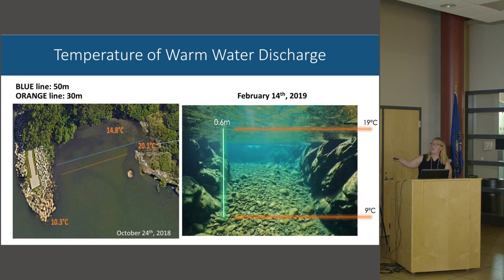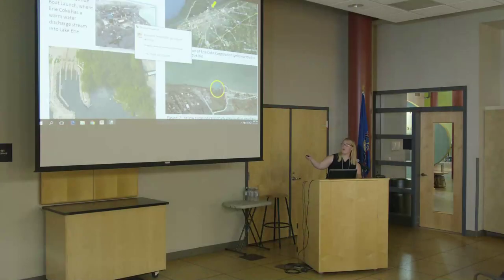Anyways, so the cove that you see here is about 50 meters across. And the picture I was showing you is at the top of this walkway right here. It is considered our Lake Erie temperature. So that's the temperature that the lake should be if it doesn't have any interaction with warm water from the Erie Coke discharge. That temperature, on October 24th, 2018, at the tip of this jig walk, was about 10.3 degrees Celsius. Over where the stream discharges right here, it was 20.4 degrees Celsius.